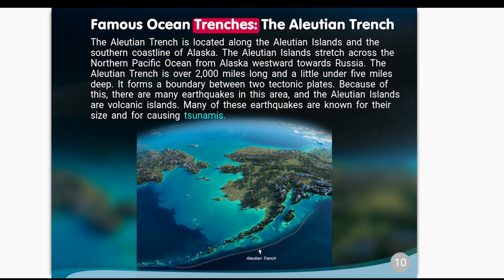Famous ocean trenches. The Aleutian Trench. The Aleutian Trench is located along the Aleutian Islands and the southern coastline of Alaska. The Aleutian Islands stretch across the northern Pacific Ocean from Alaska westward towards Russia. The Aleutian Trench is over 2,000 miles long and a little under 5 miles deep. It forms a boundary between 2 tectonic plates. Because of this, there are many earthquakes in this area, and the Aleutian Islands are volcanic islands. Many of these earthquakes are known for their size and for causing tsunamis.